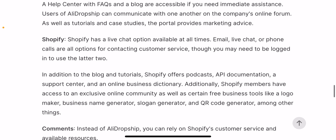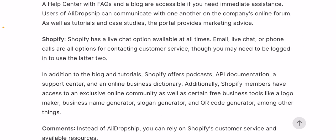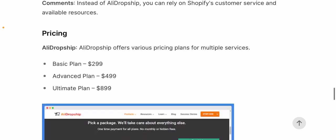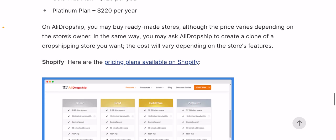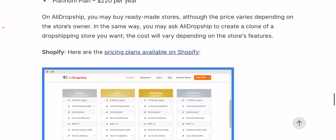Comments. Although Alidropship offers a direct product import feature, Shopify's CSV file product import option gives you additional options. Virtually any online market can be used to import products.